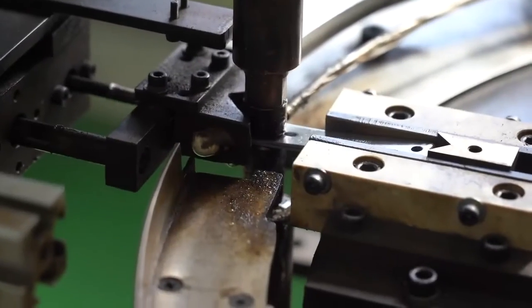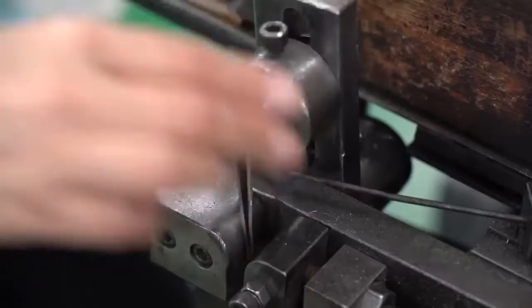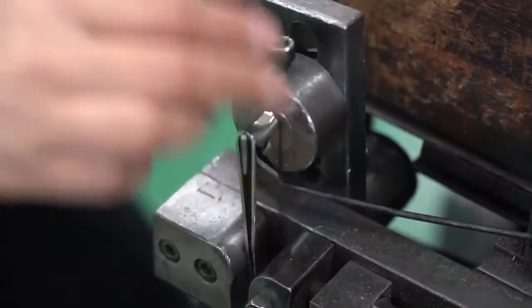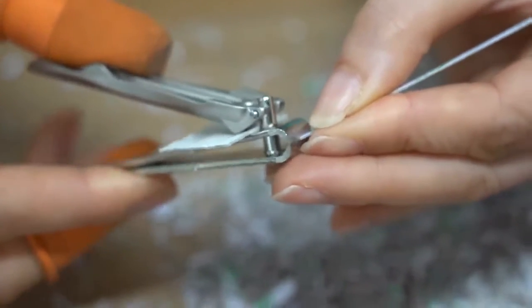Welcome to Makers Unveiled. Today we're diving into the world of nail clippers, where we'll explore the fascinating evolution of this everyday tool, from its ancient origins to the modern design we use today.